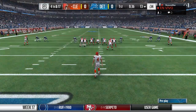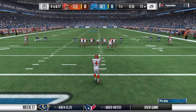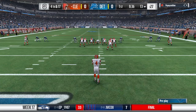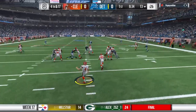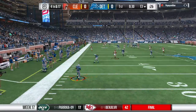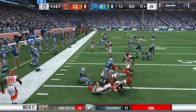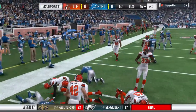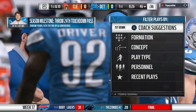So on 4th down, Britton Colquitt on to punt. Back deep is the former Seahawk, Golden Tate. On the return, it's Tate. Give him 11 yards that time on the return, and the Lions will take over.